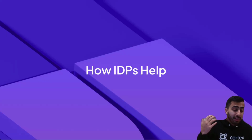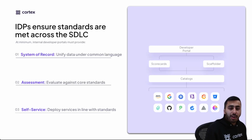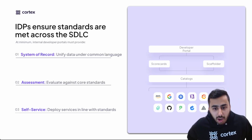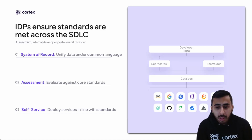And so this is exactly where internal developer portals can really help. First off, IDPs basically help organizations ensure that people are building things the right way. Are we meeting standards? Are we giving people golden paths? Are we shipping, operating, releasing, monitoring in the right way, in the standard way? And so when you think about that, what are the commonalities of an internal developer portal? There are three core things that we see as must-haves. The first thing is being a system of record.